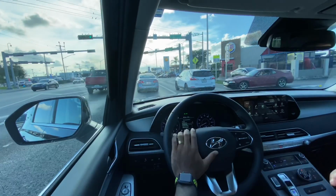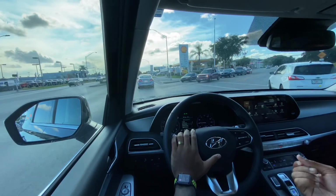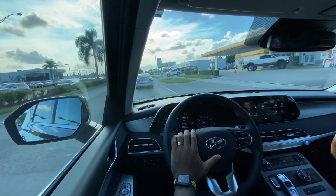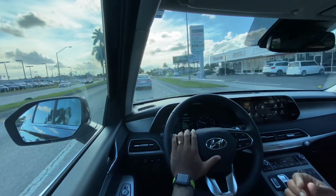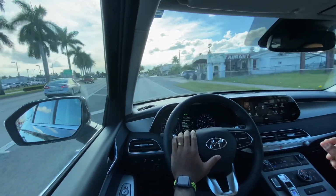Starting off in the 2020 Hyundai Palisade, I have the SEL trim. A couple months ago, I actually reviewed the Limited trim. I think the Limited trim was a little nicer with the interior because it had the Nappa leather seats, and my tester here has 3-level heated seats, but on the Limited you can get heated and cooled seats.